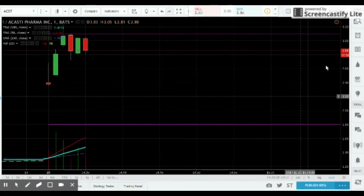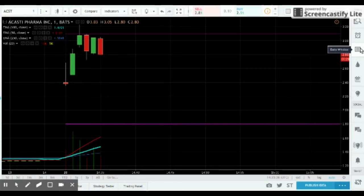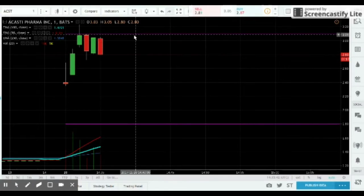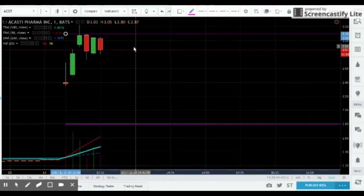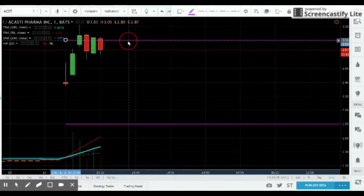Good morning. Today we are looking at ACST Pharmaceuticals, or ACST. It is top of the volume chart right now, sitting at about 8 times the average volume. Let's see, first resistance is right about 3.10. Probably safely call it $3.